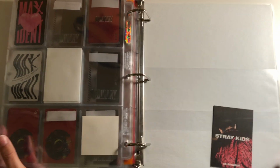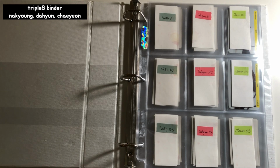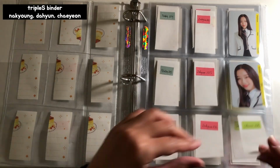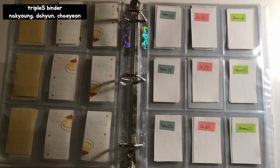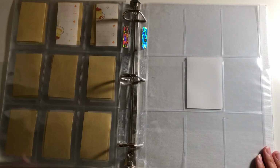So that brings us to the end of this binder. This binder is my new S binder. I know recently in my storing photo cards video I said I'd collect S1 through S8, however I've downsized that to my top 3 in their group, who are Nakyoung, Dahyun, and Chaeyeon. Admittedly, this binder is very empty. I don't have many photo cards. Additionally, Dahyun's are not in physical print yet. And that is the end of this binder.